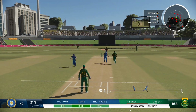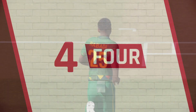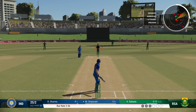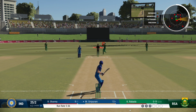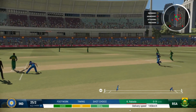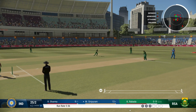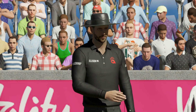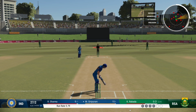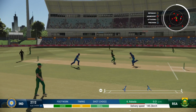Times it nicely. Found the gap with ease. Wasn't the worst ball you'll see, but it still raced to the rope. A couple on offer here. Into the gap. Nice shot.